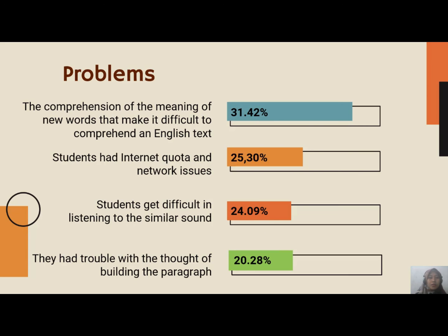For reading, the comprehension of the meaning of new words makes it difficult to comprehend English text. Also, students had trouble with internet quota and network issues when they learn through LMS, and students find it difficult to listen to similar sounds. The last one is trouble with building paragraphs.